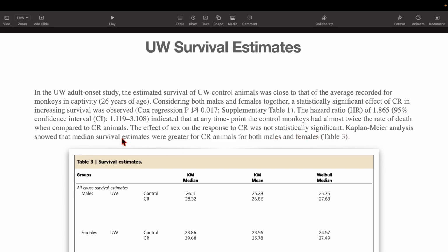Kaplan-Meier analysis showed that the median survival estimates were greater for calorically restricted animals for both males and females. So in this table, the Kaplan-Meier analysis, or a Weibull median, KM is the Kaplan-Meier here. Those are all types of statistical tools that you can use to analyze the data. This is what they use to look at the survival estimates. And what we see here is we have male and female monkeys in the UW study, and they're comparing the control group and the calorically restricted group in terms of the length of life.